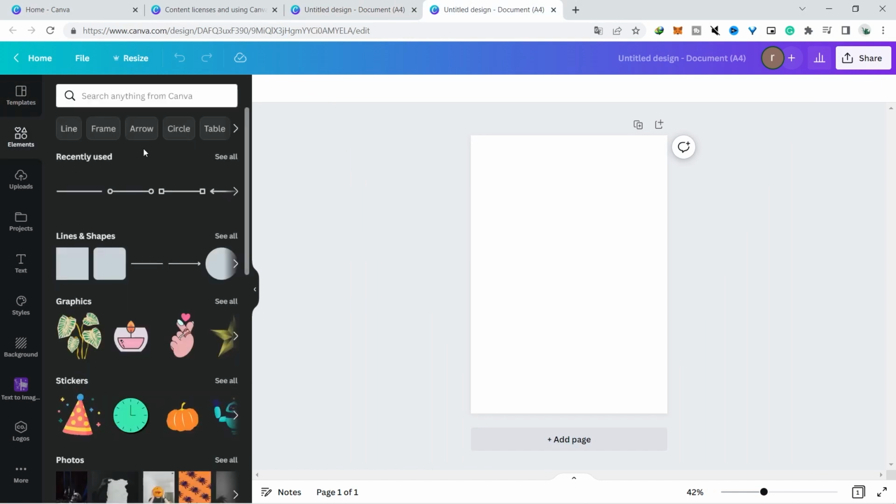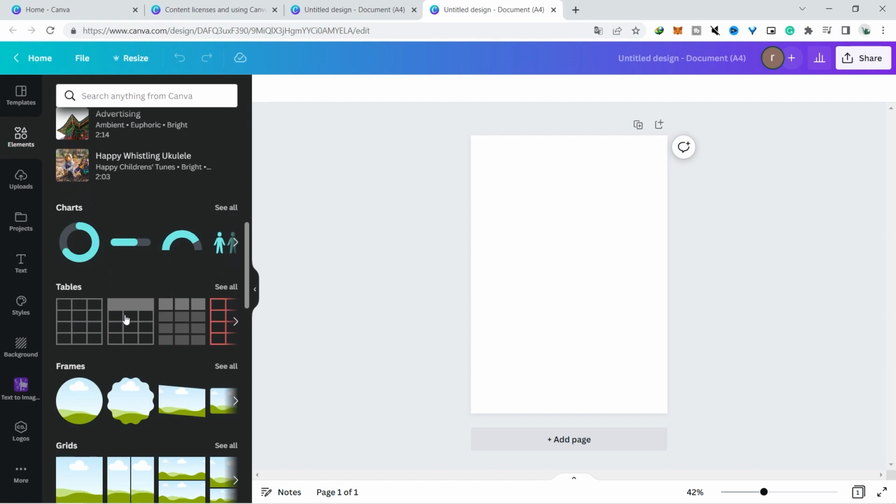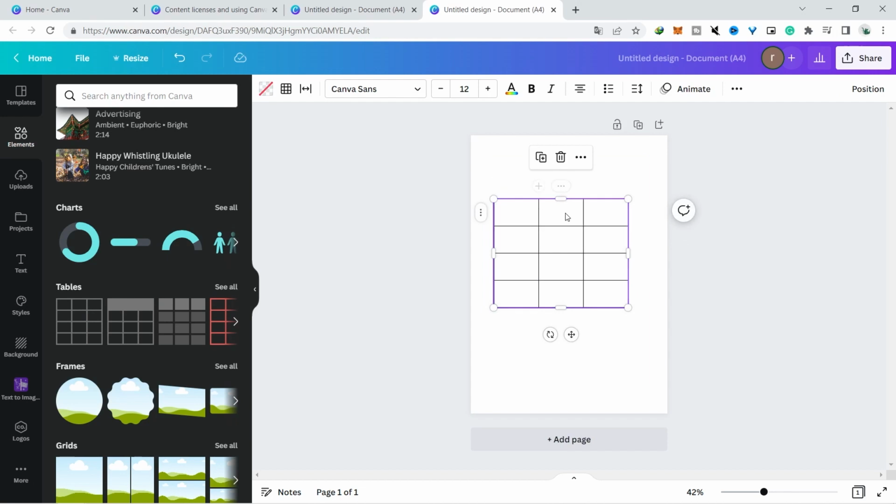But there is an easier way without the need to drag the line to create a table. You just need to click on the menu element and you scroll down, then you will find a table. You just choose which table you want because there are several table options that you can choose.